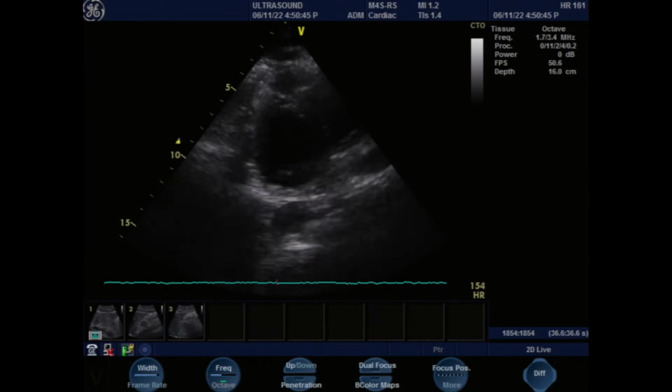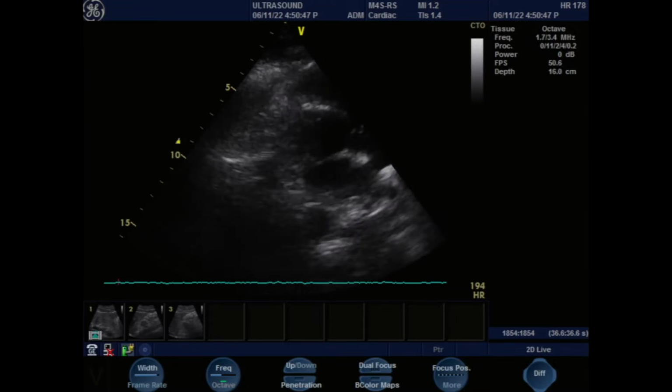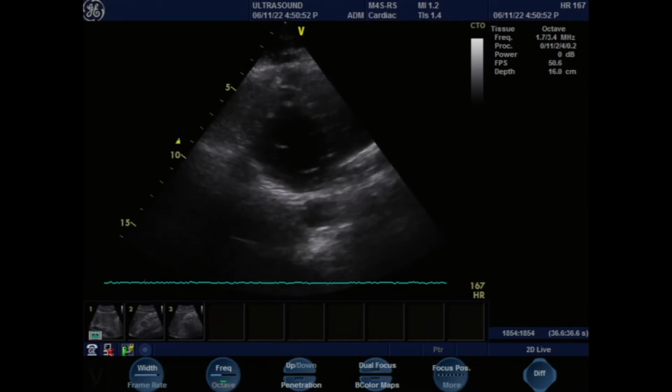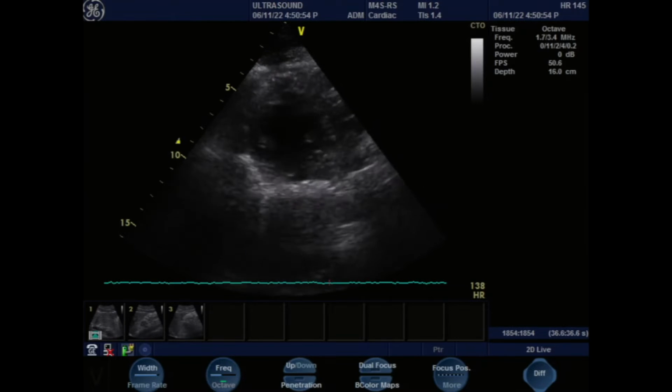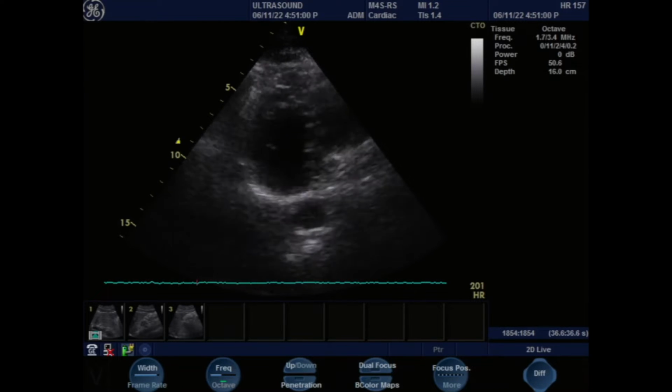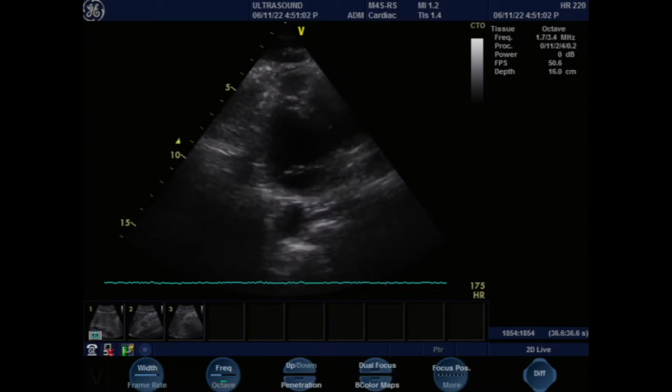Earlier, when we were doing this view, we were just seeing the side leaflets of the valve right there. Now we're seeing the entire valve over here, in short axis. So now you're seeing the entire circle of the valve. This is where the blood enters from the left atrium into the left ventricle. Now what we're going to do, we keep on tilting.